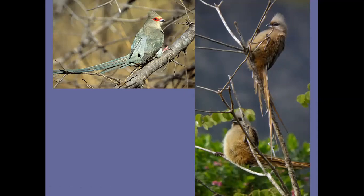This is the red-faced mousebird, and this color of his feathers is like a weird greeny gray metallic. It's beautiful, but it's such a strange color. And then this is the speckled mousebird. So you can look out for them, because we definitely get all 3 of them. They also love fruit. So if you put fruit out on your bird feeders, they very often will come and eat that fruit. Or if you have a bush that's got berries, they love that. They'll come and eat all the berries.